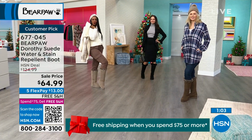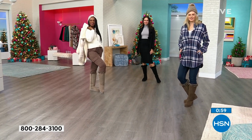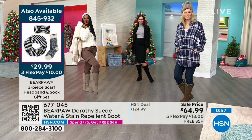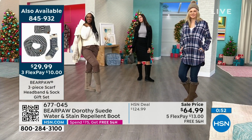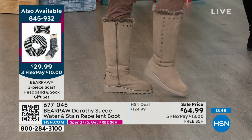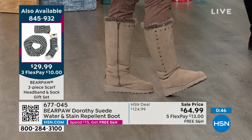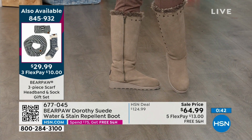If you get this, keep in mind it qualifies, like everything does, for free shipping. Every boot has free shipping today, plus extended returns all the way through January. So you can get it if you're giving it as a gift. If you've got a daughter, you know her size. If you've got a mother, you know her size. This is just going to be that go-everywhere, keep your toes toasty warm and dry kind of great boot.